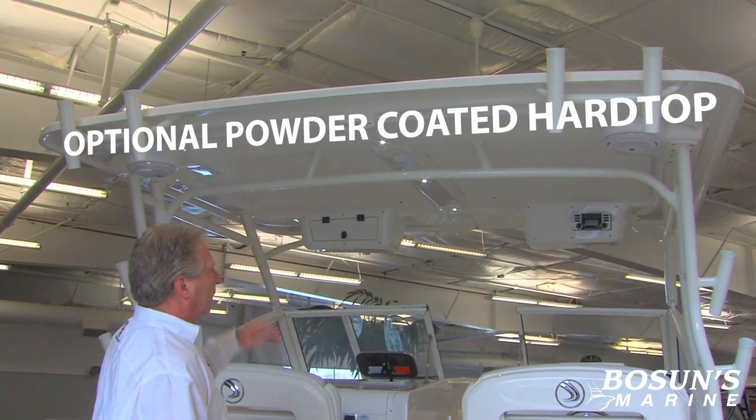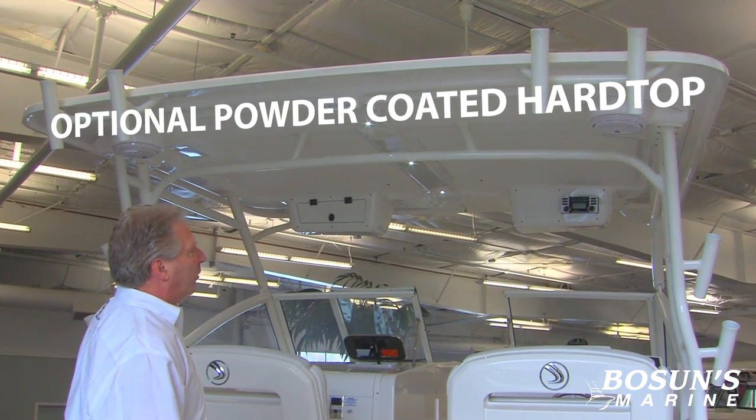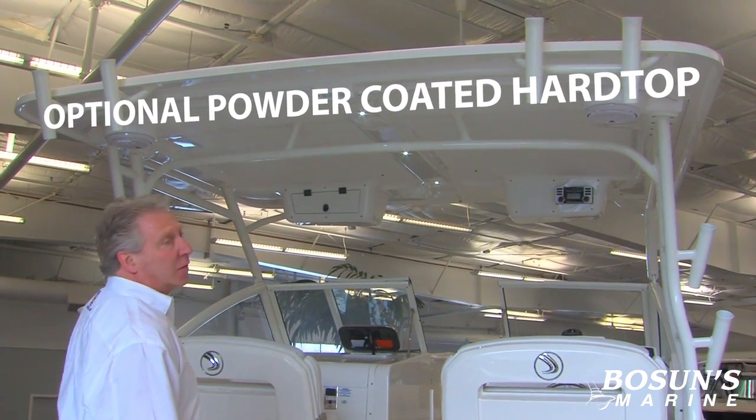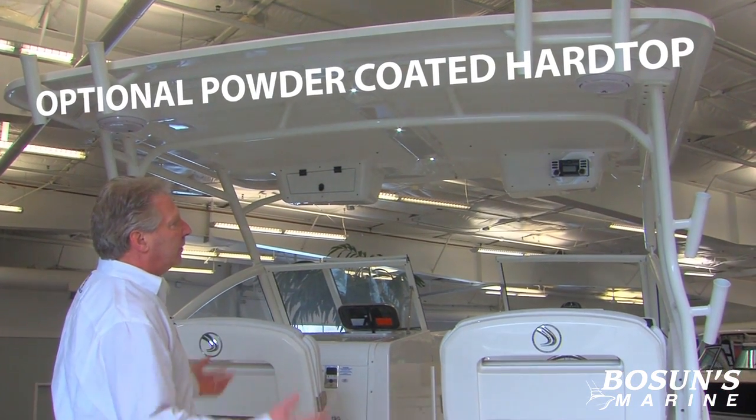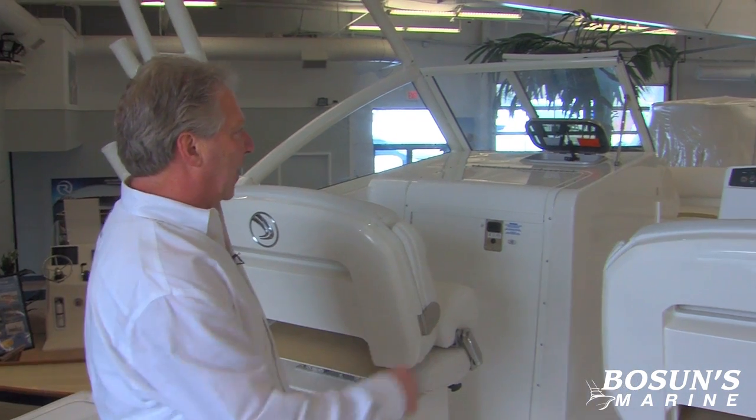The hardtop on this 280CX is standard, and what you're looking at here is the optional powder-coated finish, which keeps it nice and clean, easy to maintain, and cuts down on some of the glare if you were to have an aluminum top there. Let's take a look at the helm area.